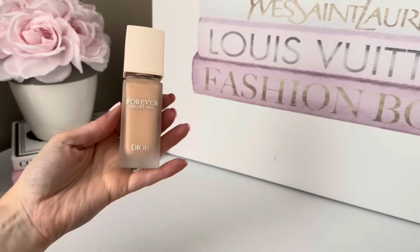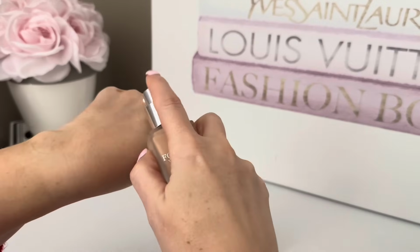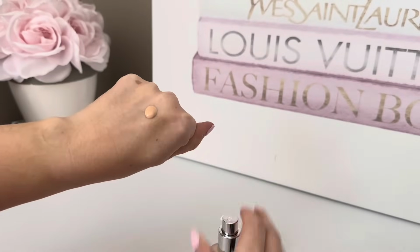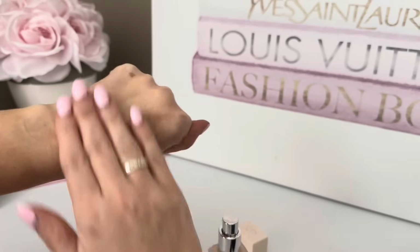So I absolutely love the Dior Veil Primer. I've been using that. Before I used to use the Tarte Poreless Primer, but this has actually replaced that. I really love the way that it makes my makeup look, but keep in mind it is going to give you that matte finish, so if you're not into that, you might not like it.